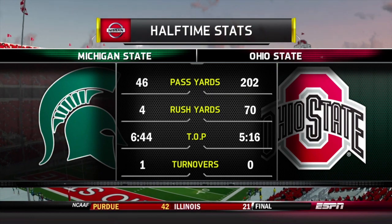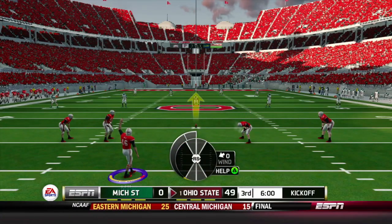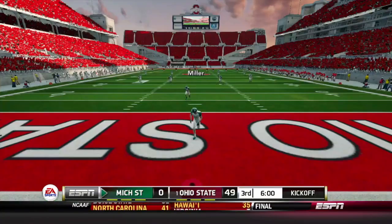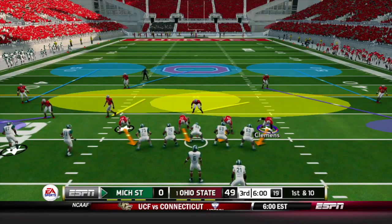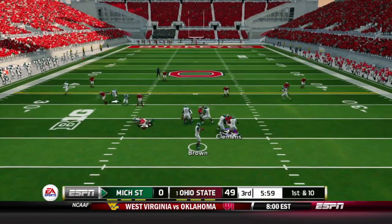Belongs to Brad Nessler and Kirk Herbstreit. All right, Reese and David, you guys just sit there in your easy chairs. Kirk and I have work to do here in this third quarter. Hopefully it's going to get better. Nice kick, plenty of distance. Hope they show some fight here and try to stay competitive. If you're going to get blown out, you at least want to go down swinging.